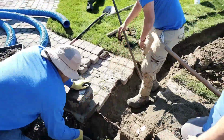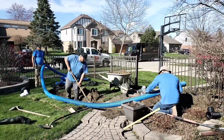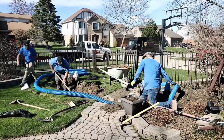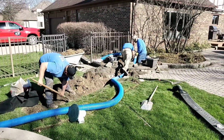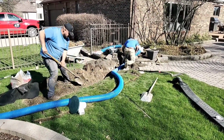Too many times people make excuses why they can't get the water out. I understand sometimes there's a sidewalk there. Sometimes somebody built a structure and they didn't think ahead. But unfortunately, that has to be ran further away from the house. You just can't leave it in a landscape bed up by the house.